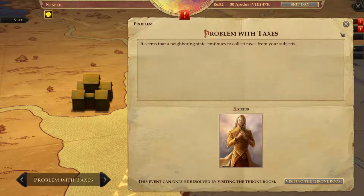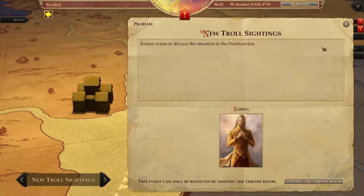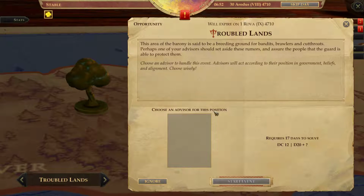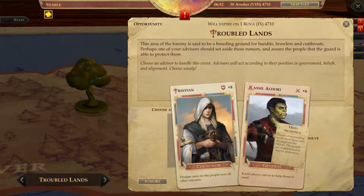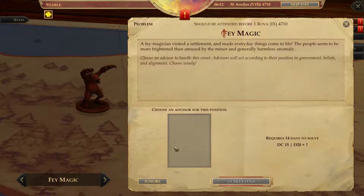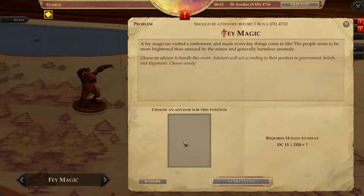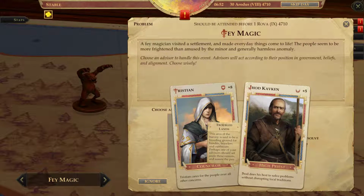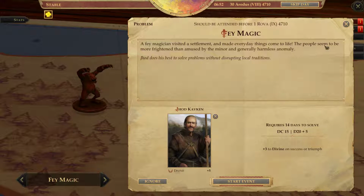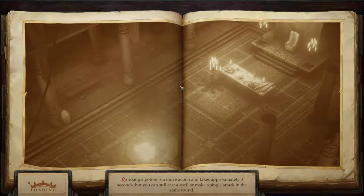Problem with taxes. It seems that a neighboring state continues to collect taxes from your subjects. We have to meet in the throne room. Keston wants to discuss the situation in the Gnarl Marches. This area of the barony is said to be a breeding ground for bandits, brawlers, and cutthroats. Perhaps one of your advisors should set aside these rumors and assure the people that the guard is able to protect them. So he has to roll 4 or better. That should be good. Fey magic. A Fey magician visited a settlement and made everyday things come to life. The people seem to be more frightened than amused by the minor and generally harmless anomaly. We're gonna have to send him to that, but first let's meet with who we have to meet with.